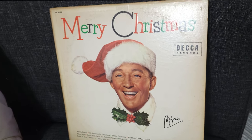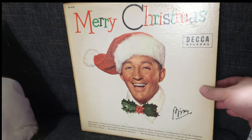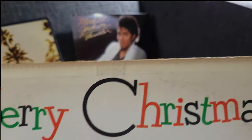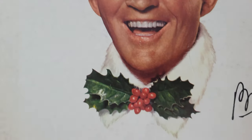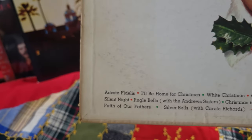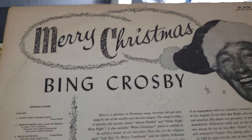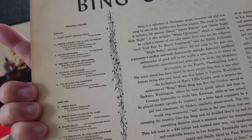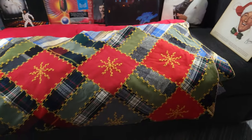And last but not least, I finally found myself a Bing Crosby Merry Christmas vinyl. So even though it has a little browning around the edges, it really doesn't matter, because this one is something a lot of people look for. So I looked this one up. Of course, I checked the vinyl out first. The vinyl is perfect. But I looked this one up. It was $50. And we paid $5 for that one too. Wow, what a deal on that.